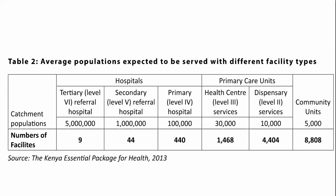Now, one way of thinking about the service level and the catchment population is that if you're thinking about perinatal health, that health center should have between 4 and 5 deliveries per day. So we can then begin to think about what kind of facilities and what kind of staffing we need to be able to deliver 4 to 5. And if we take a complication rate of 15%, then we begin to think about what numbers need to move up to the primary facility and to the secondary level facility.